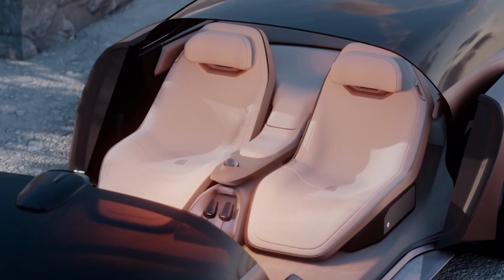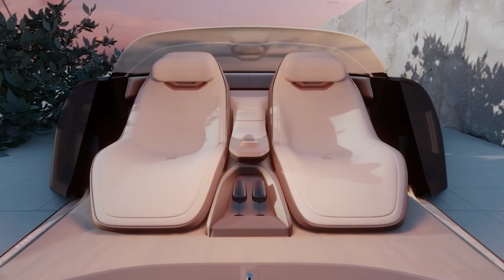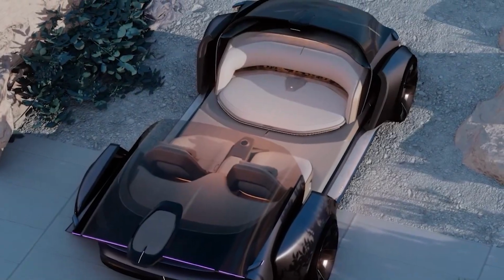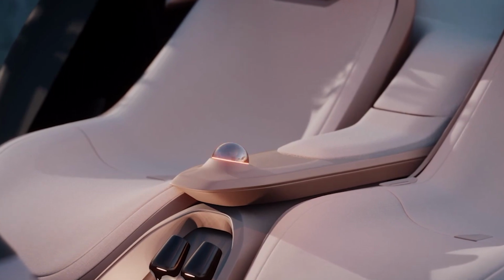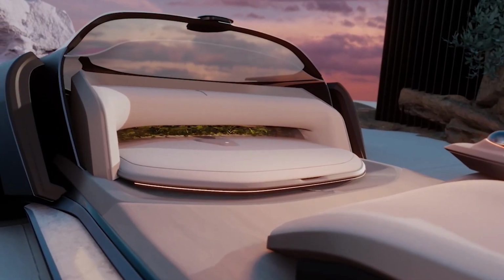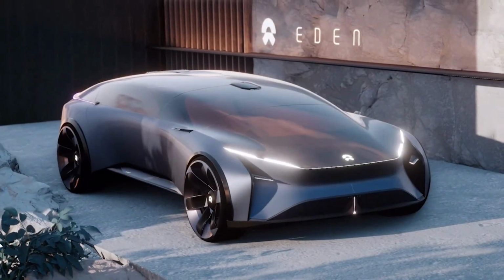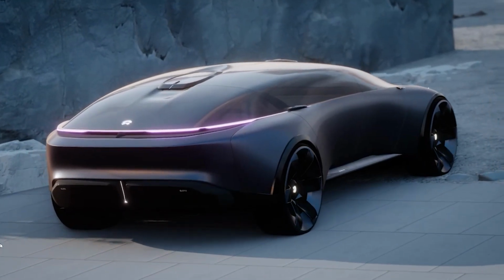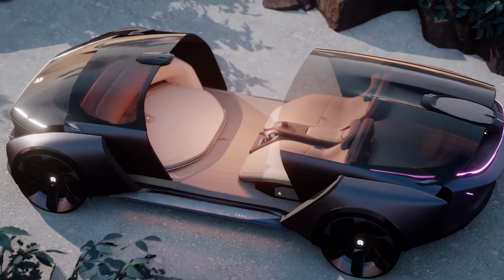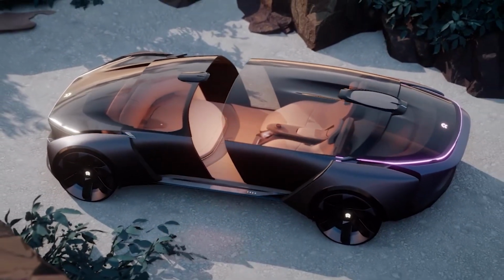But the real magic happens when you step inside, where the spacious interior is taken to a whole new level. The doors and sunroof slide open to reveal a generous spa-ambient interior that will make you feel like you're floating in space. It's the perfect setting to relax and enjoy the ride while the car takes care of the driving for you. But wait, there's more. We know you're dying to know the price, and we won't keep you waiting any longer. The NIO EDEN comes with a price tag of $1.5 million. That may sound steep, but can you really put a price on feeling like you're floating in space?